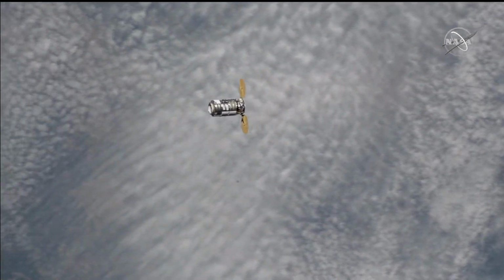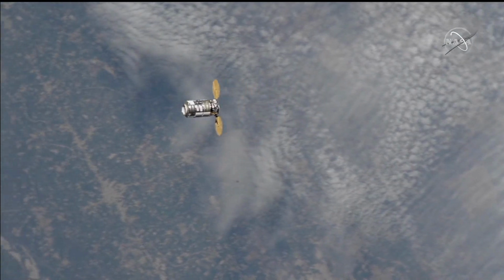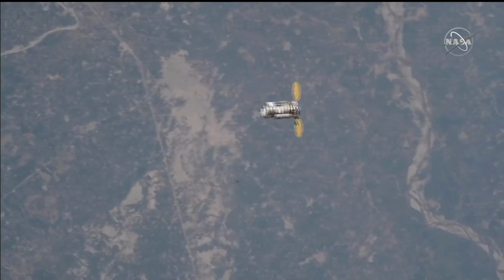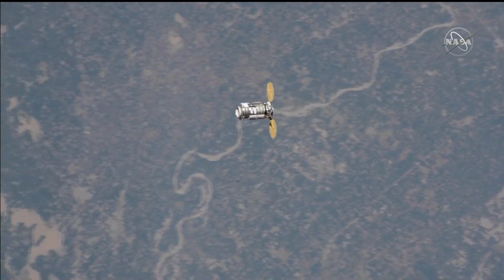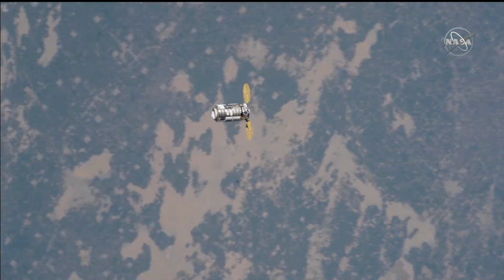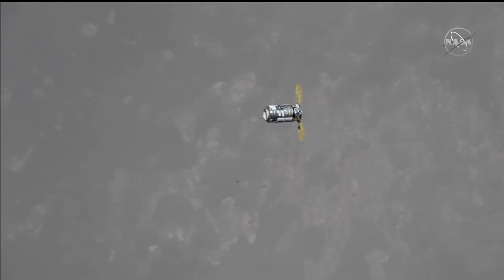Cygnus continues to make its way closer to the International Space Station. Soon it will pass the approach ellipsoid, which is a 1-kilometer line or gate around the station, at which point joint operations between NASA and Northrop Grumman will begin. We'll look to see Cygnus reach that point in about 3 minutes from now.